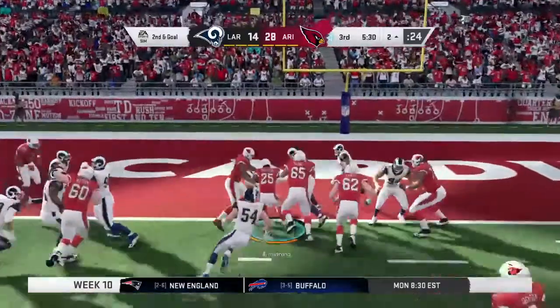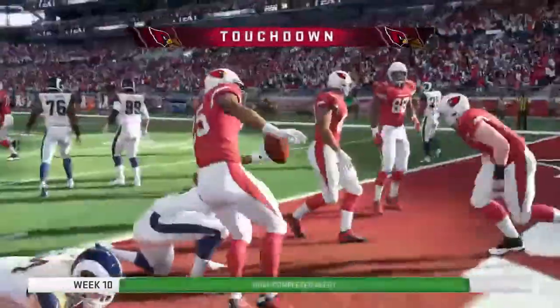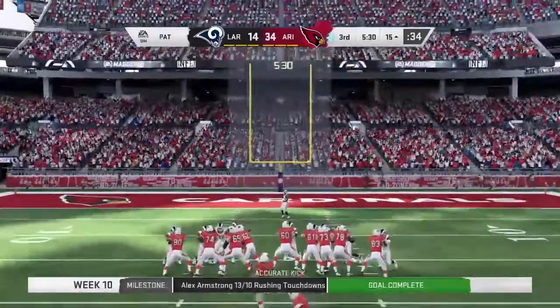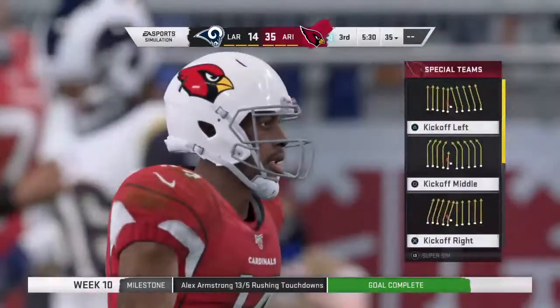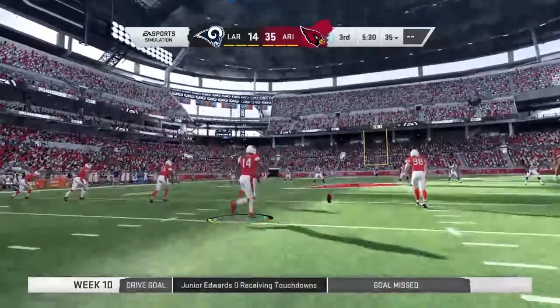On 2nd down now, it's Armstrong, and he is in for 6. Touchdown, Cardinals. A great play there. His 14th touchdown now on the year. And the Cardinals push further out in front. Extra point splits the uprights, and the lead now to 3 touchdowns at 21.